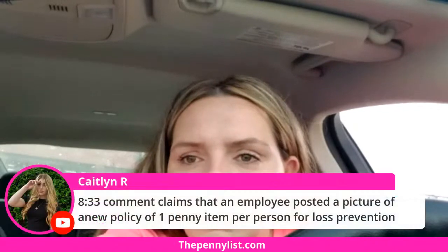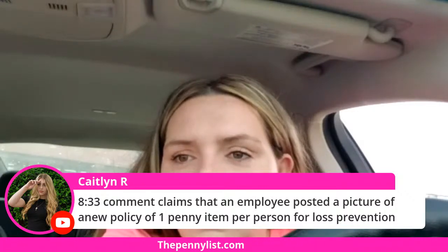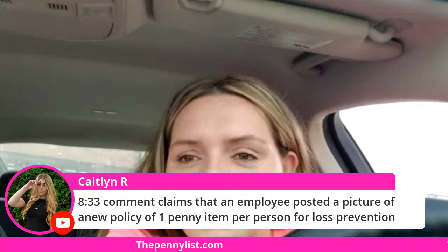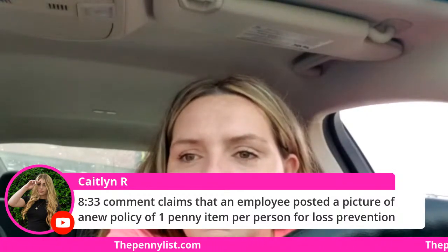The 8:33 comment claims that an employee posted a picture of a new policy of one penny item per person for loss prevention. Let's put that comment on the screen. It claims an updated policy where an associate can now buy clearance. Maybe that's what they're talking about.